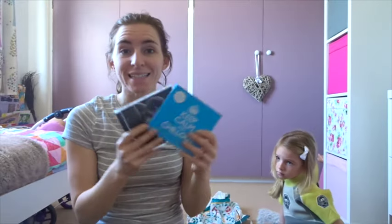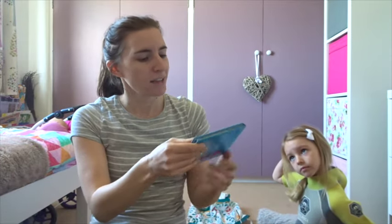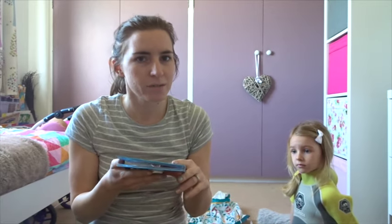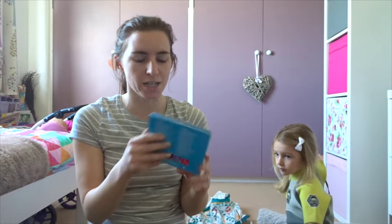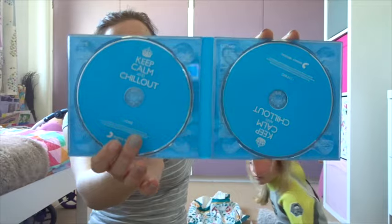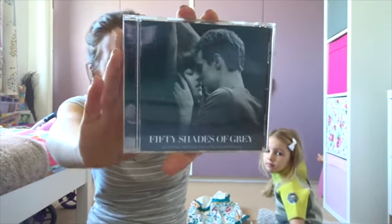And then I got a couple of CDs. For the car? Yeah, because we've got a new old car. We basically swapped our car, and I haven't had a car with a CD player for the past 5 years, which sounds really ridiculous, but I think new cars just don't do CD players anymore. So this car's slightly older and has a CD player. So I just got the Keep Calm and Chill Out, had some good songs on it, and this was 50p. And then I also got the 50 Shades soundtrack for 50p as well.